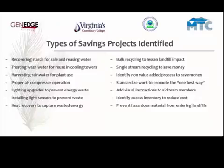All plants usually have air compressors. Air compressors are very expensive to operate, and we usually find savings for the client there. This includes upgrading their lighting and using light sensors to save energy and money. We look for heat recovery, especially around ovens and boilers, to preheat water for other processes.